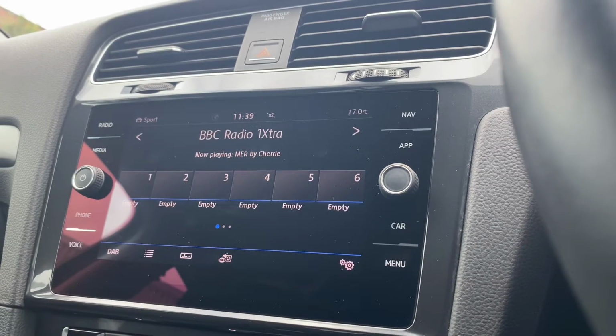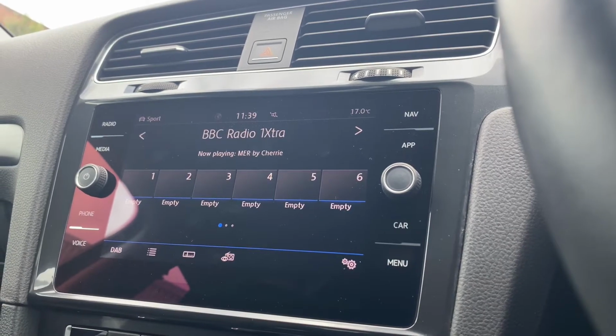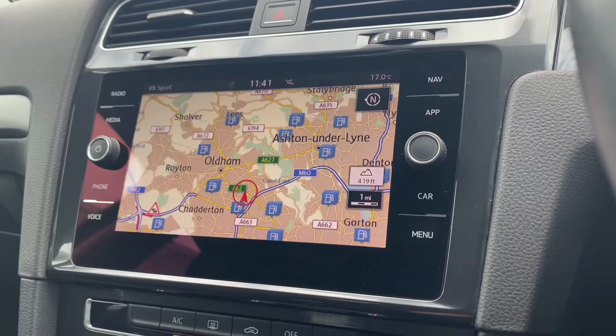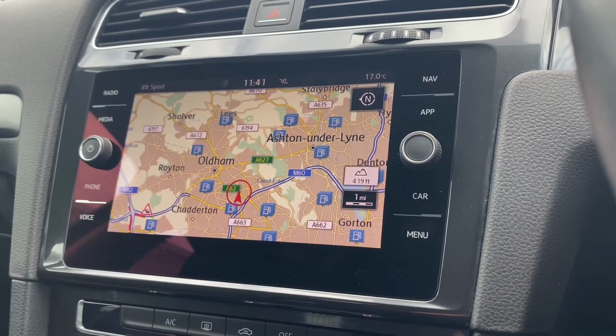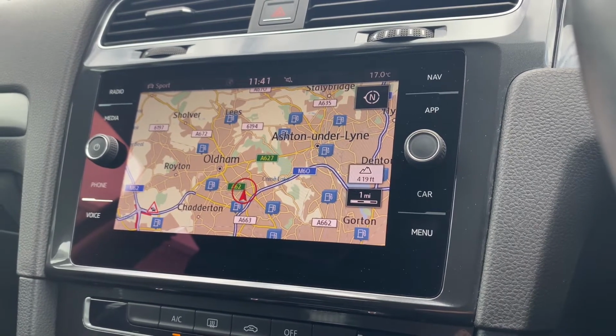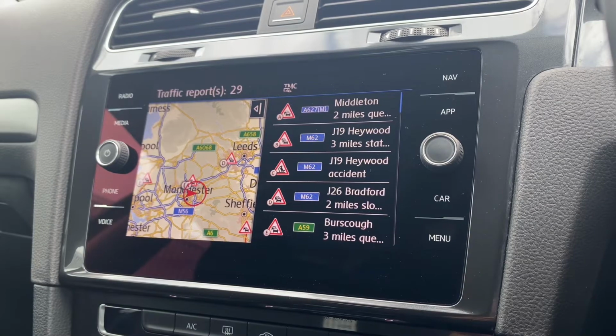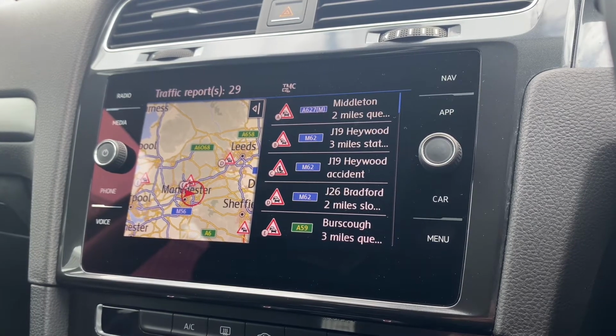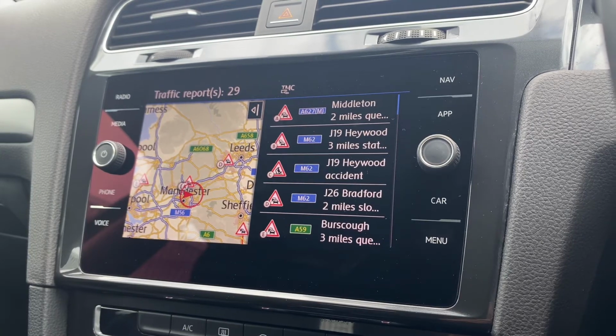The DAB radio keeps you entertained while you're on the move, so you have a wide range of stations to choose from to keep you busy while driving. This car does come with navigation, so you can rest assured as you can drive in confidence to any destination. And not only this, the car does also display traffic reports, so you can easily monitor the traffic near you, which may put you at ease while driving.